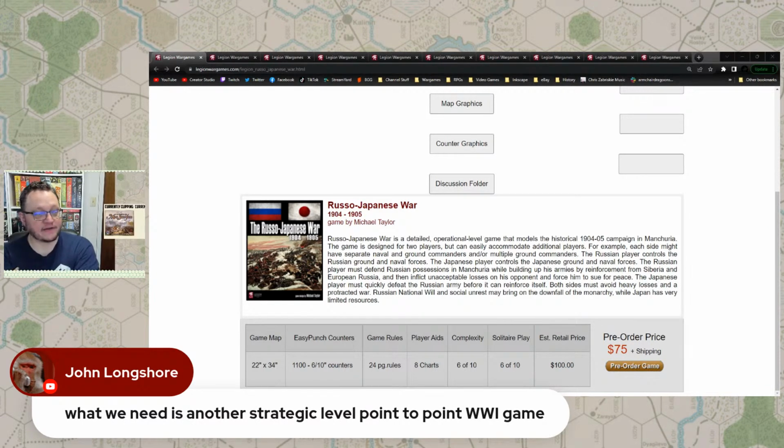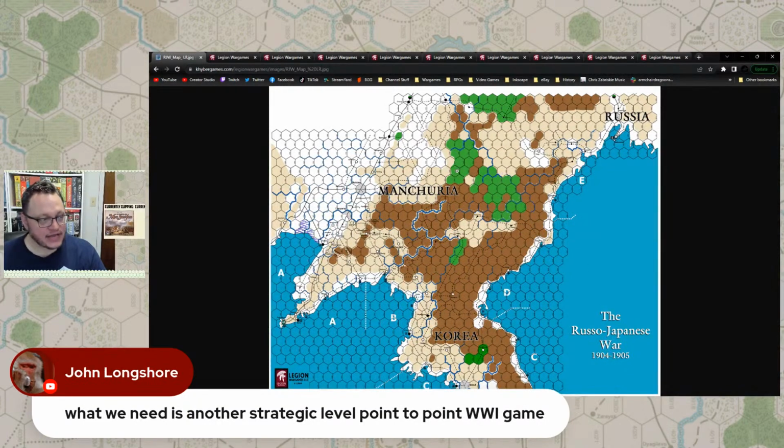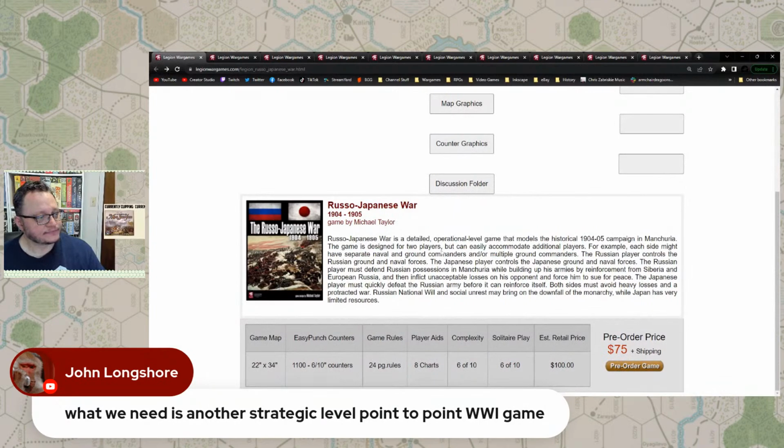Russo-Japanese War by Michael Taylor. This is a very interesting subject that there's really not that many games about. There's a couple about Tsushima, but this is the Russo-Japanese War. It doesn't say that, but I take this to be a playtest map. This is another one that I think is very interesting looking and is classic wargame design, reminiscent to me of Russian Campaign, but that's more or less the typeface.